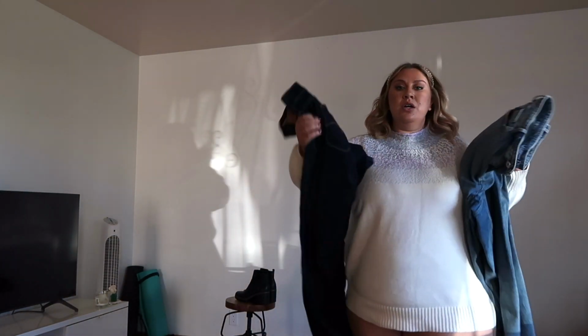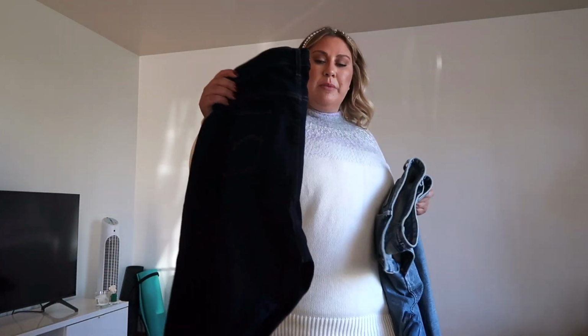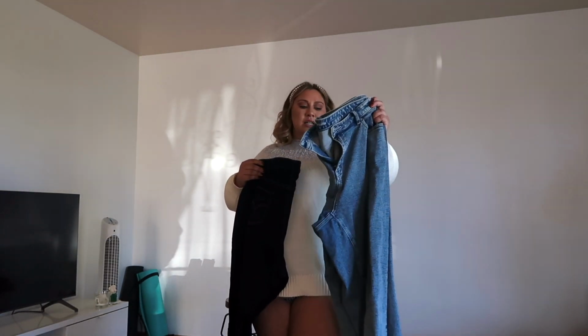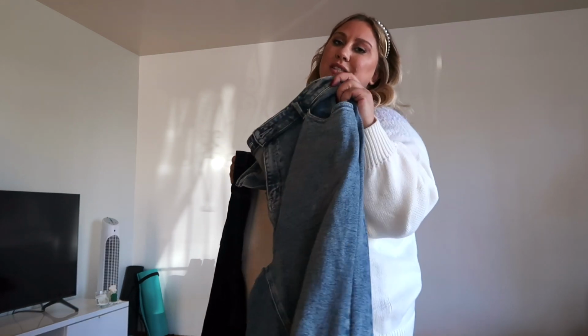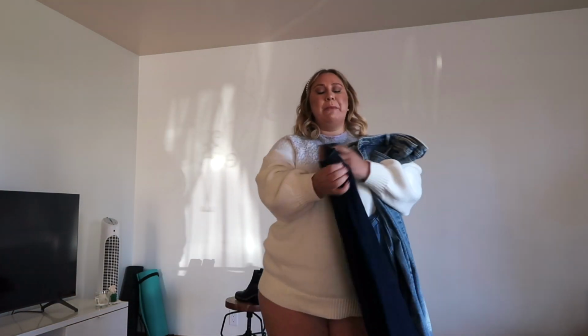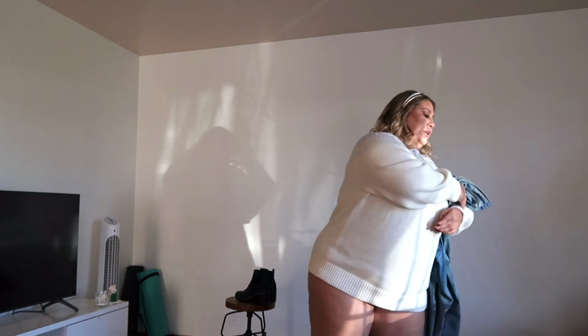So you could do the classic dark denim. These are Levi's size 20, or you can do the light, I wanna say it's acid wash, but it's not. So I would go either way. If you wanna dress it up a bit more, I feel like the dark denim would work for this. But I'm gonna show you that with another look.